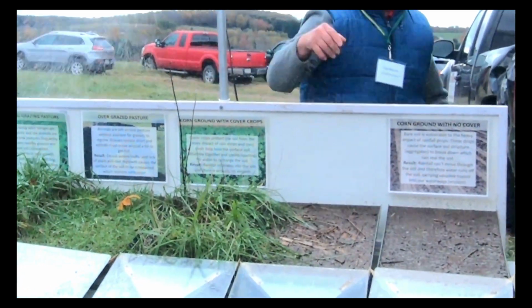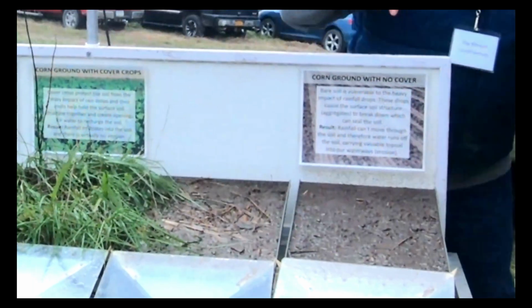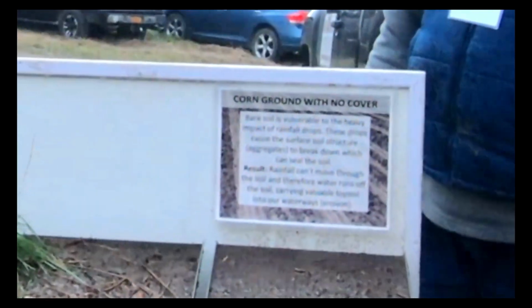One thing you might be able to see is an explosion of those raindrops. Can you see any dirt being splashed up on there? I'd rather lean into that.